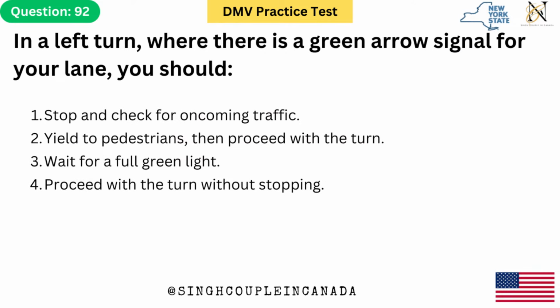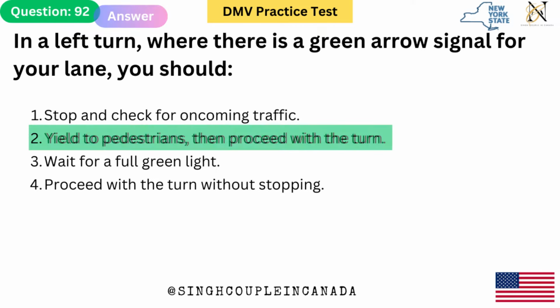Question number 92. In a left turn, where there is a green arrow signal for your lane, you should 1. Stop and check for oncoming traffic. 2. Yield to pedestrians, then proceed with the turn. 3. Wait for a full green light. 4. Proceed with the turn without stopping. The answer is 2. Yield to pedestrians, then proceed with the turn.